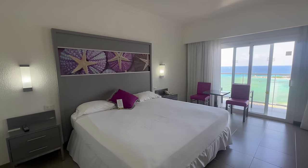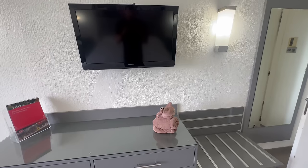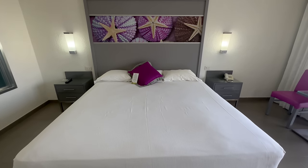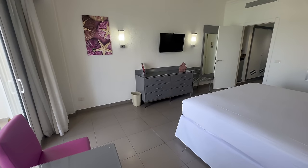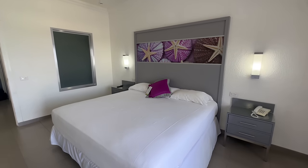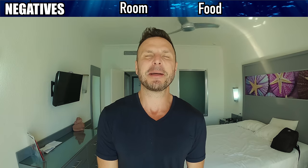Now, I did emphasize that this is one of the cheapest all-inclusives in Mexico, and I did point out all the highlights as well, but overall, in totality, this room is gonna be a disappointment. It is much closer to a college dorm room than it is to what you would find at a typical Caribbean resort. Negative number two would be the food.